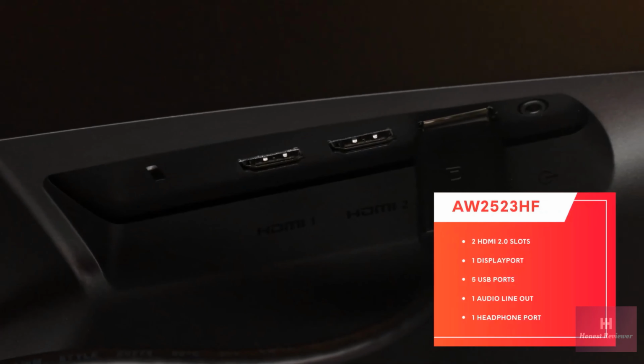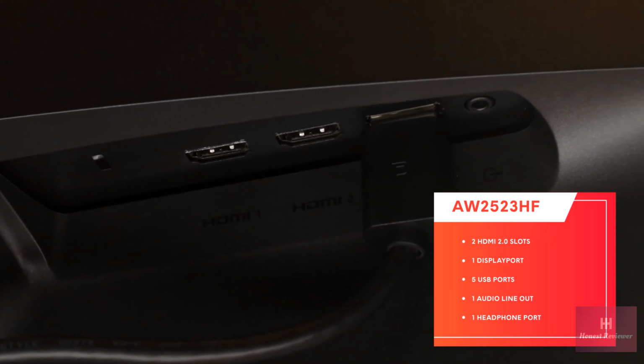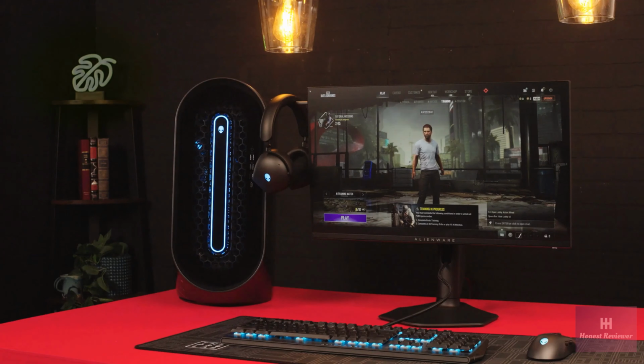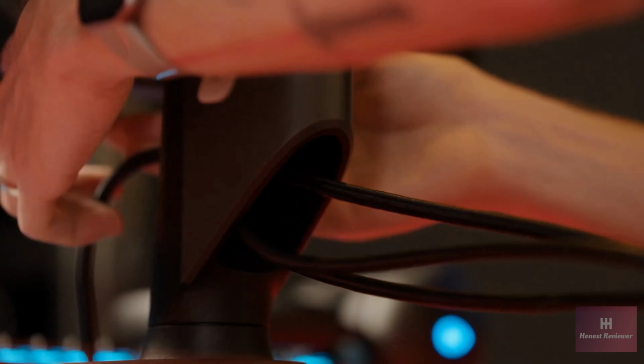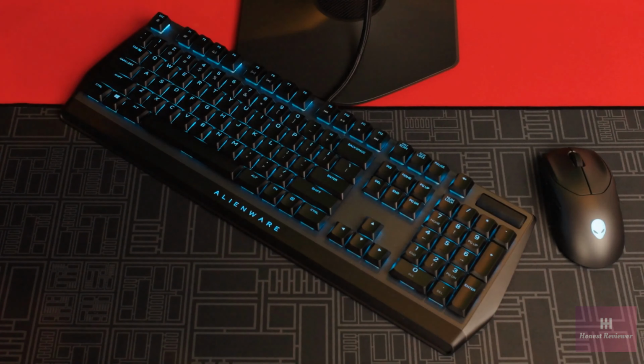The AW2523HF also comes with ample ports. There are two HDMI 2.0 slots, a DisplayPort 1.4, an audio line out, 5 USB ports, and a headphone port for when you need it. This pretty much covers everything a gamer could need for a stationary desk setup. This eliminates the need to buy external hubs to connect all your devices, helping reduce that wire clutter. The monitor does take a page from the previous models and includes a fan favorite, the cable management slot. Again, keeping cables organized and staying in tune with the theme of a clean desk footprint.